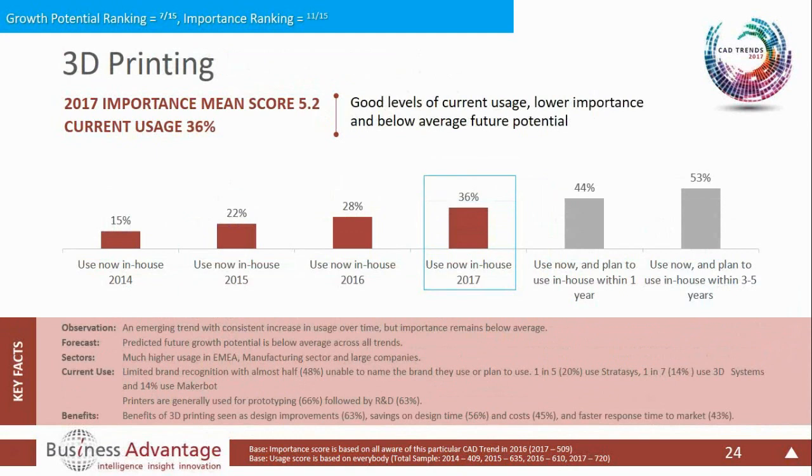The next trend is quite interesting, 3D printing. The score for importance of 3D printing, as Chris mentioned, although still low, has increased in 2017. It's now coming in at 5.2 out of a possible rating of 10, compared to 4.5 in 2016 and 2015. So there's a clear growth trend, and in 12 months, our data suggests that 44% of respondents will be using or planning to use 3D printing. So it's definitely an area of opportunity for vendors. And over the next 3 to 5 years, we're expecting over half, 53% of respondents, to be either using or planning to use some form of 3D printing.